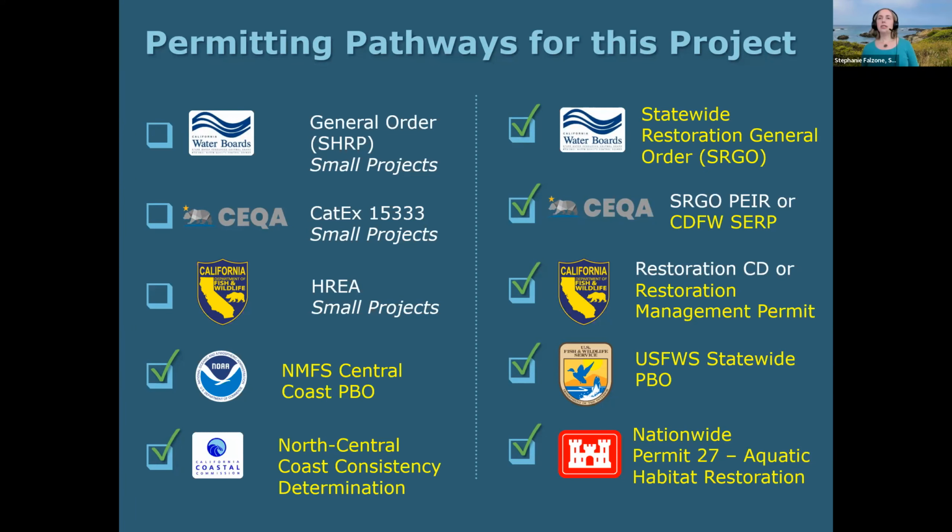They use the Restoration Management Permit for Central California Coast Coho and the San Francisco garter snake, which is a fully protected species. So that's why the RMP instead of the CD. And in the RMP, they do reference the other authorizations like the PBO and the SRGO. And the U.S. Fish and Wildlife Service PBO was used to cover the San Francisco garter snake, as well as the California red-legged frog. And then Army Corps permitting was done using Nationwide 27. So this is just to show how this whole package of things can be used together. And what's amazing is that everything over here didn't exist a couple of years ago.